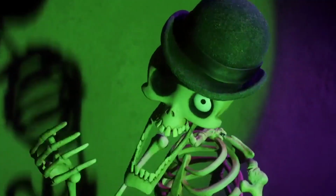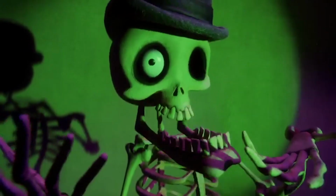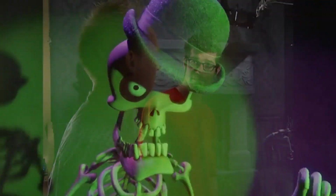Producing the raspy voice wasn't a cakewalk for Elfman either though, because he said it was really brutal on his vocal cords, as he was hoarse after every recording session.